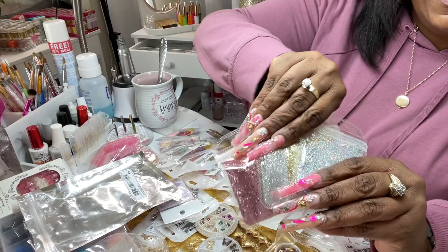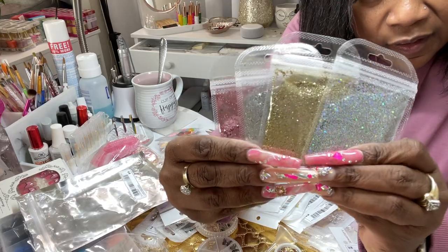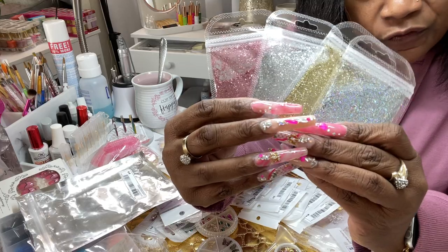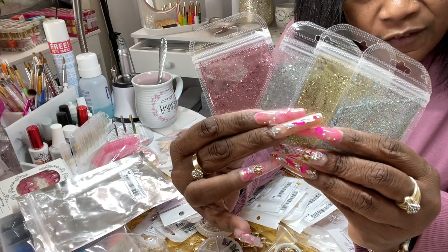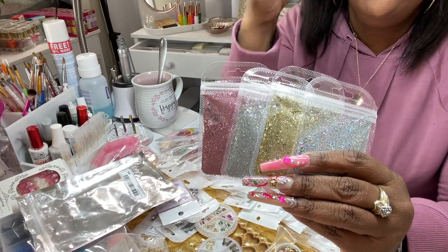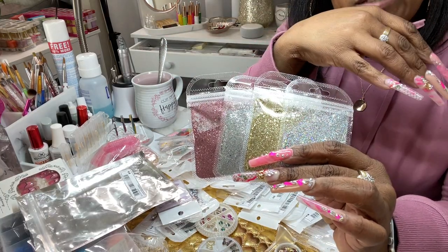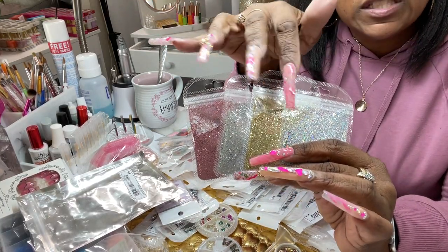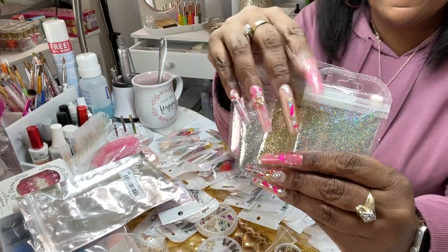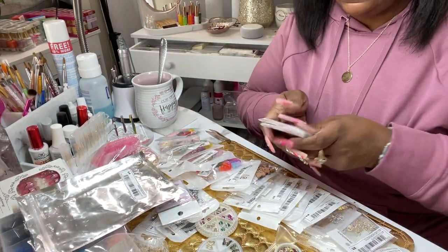Y'all, it's so pretty. They look just like they did on the app. Look at that. These are extra fine glitters. They will be great for sugaring. They'll also be great for mixing with a chunky glitter. You can actually use these for a lot of things. You can use it loosely within a design. They are so pretty. Beautiful. Can't wait to use all of this stuff, to be honest with you.